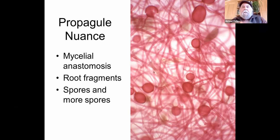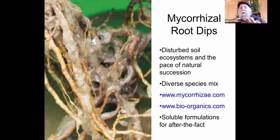And then finally, throughout the mycelium, in those root fragments, sometimes really tight onto the hyphae themselves, the fungi sporulate. And those spores will find new plants to connect to in a subsequent growing season. They're going to live several years in the soil, but that's also something that we can cultivate. And this is where the whole idea of commercial inoculum comes into place.